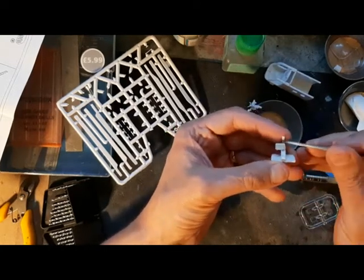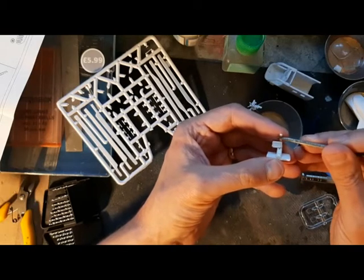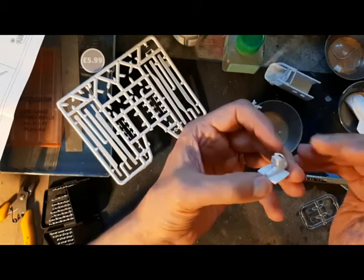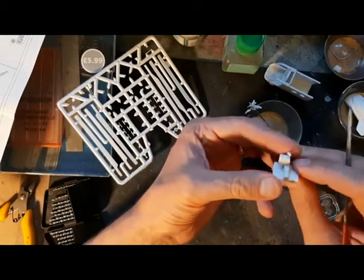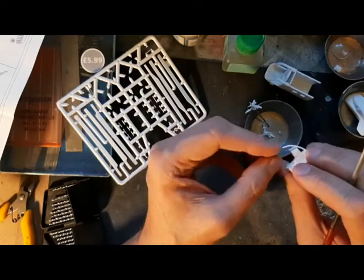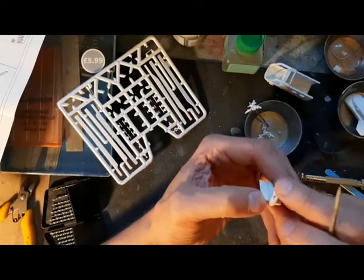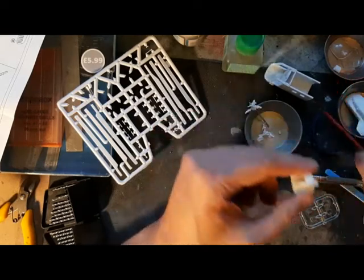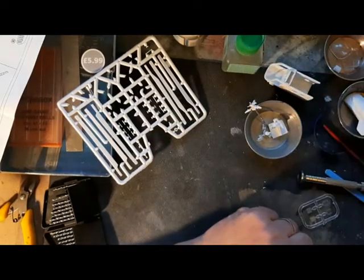Thing to notice, the seam on this is quite visible. Cleaning it up, you risk breaking it. So approach that with real care. Honestly, I don't think you'll see much of a seam on the inside, but you will see it on the outside. And that should butt up against the canopy interior.